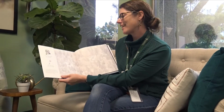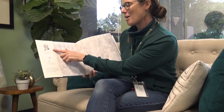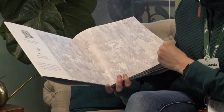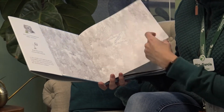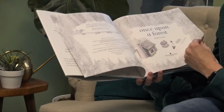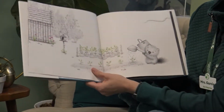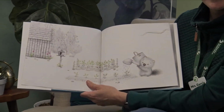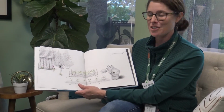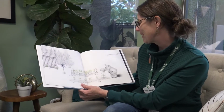Now on the inside jacket it says that this is a determined little marmot and this is her resourceful friend. So that's giving us a little bit of some clues about what might happen. And we've got a nice forest scene over here. So let's see. Now, this book doesn't have any words, so we get to make up our own story. So let's check out the pictures and see if we can figure out what's happening.